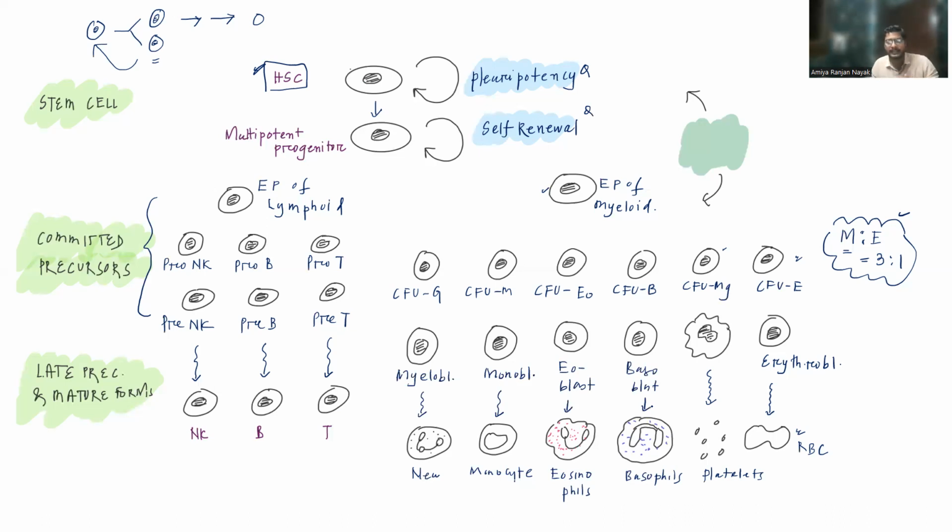Of course, there are various intermediate steps which I have not shown here, which I will discuss when I discuss the individual entities, like when we discussed erythropoiesis and the process of megakaryopoiesis. Similarly, we'll also discuss the process of myelopoiesis in a little bit more detail. So this is just a very simplified hierarchical model for the process of normal hematopoiesis, and these are the blood cells that we are going to find.